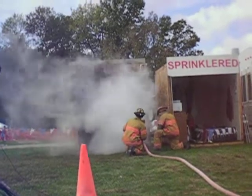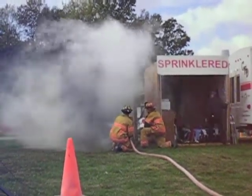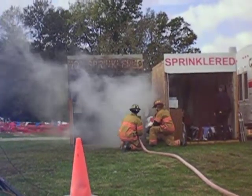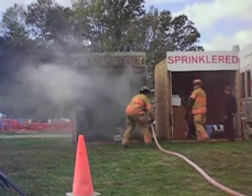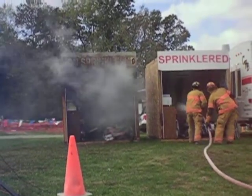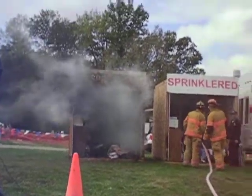These props will be on display all throughout today and throughout the evening. We're going to be covering them with some fencing so nobody can get into them, but they'll be on display all day long so you guys can come up, take a look. But as soon as the smoke clears, it will be very obvious to you why we push campus housing here. We're not trying to take anything away from the private rental owners, but you can look at both sides.